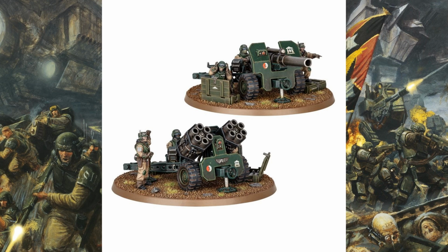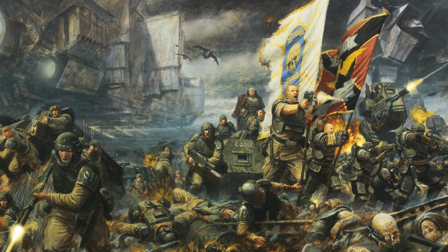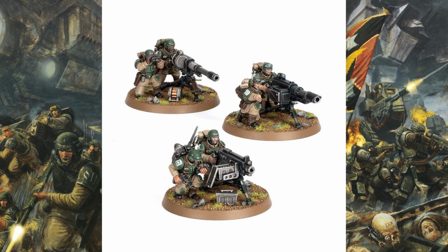And genuinely, another unit I must admit I'm looking forward to. Should be good fun. Moving on from there though, we get more of our Astra Militarum. We're going to get the Heavy Weapons Squad with issue 77. So three pieces to this one, where you can go mortars, you can go lascannon and suchlike. Should be really good fun.